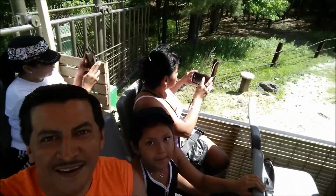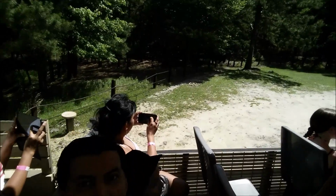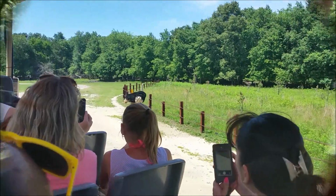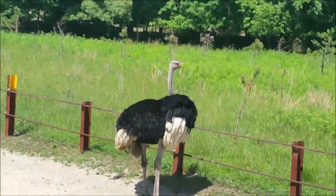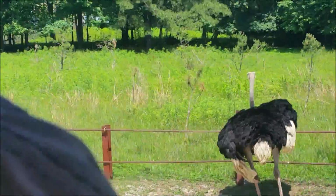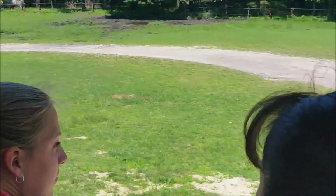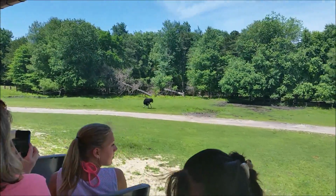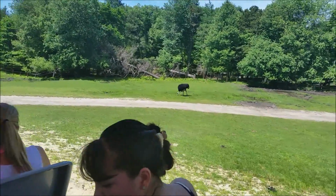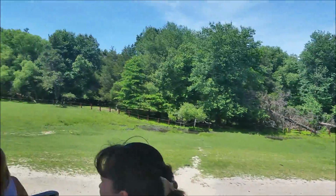So here on our left, we have one of our ostriches, and we're also going to see another one up ahead on the right. The ostrich is the largest bird, but the ostrich makes up for their flightlessness with what they have in speed. They can run short sprints of about 45 miles an hour and long distances of 35 miles an hour. And these ostriches are males right here, and you can tell that because they have black feathers with white tips, while the females are mostly gray.